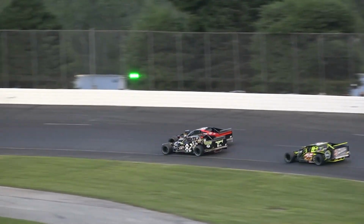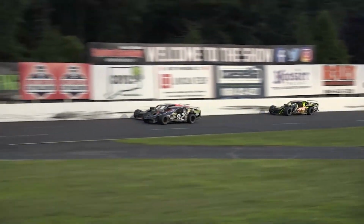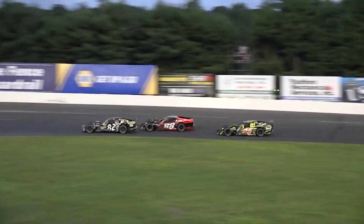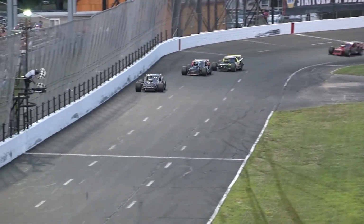Bonsai move to the inside. Side by side, wheel to wheel. Christopher by a nose. Michael Christopher takes over the number 1 spot. Still hot here at Stafford. Michael Christopher has done it again.